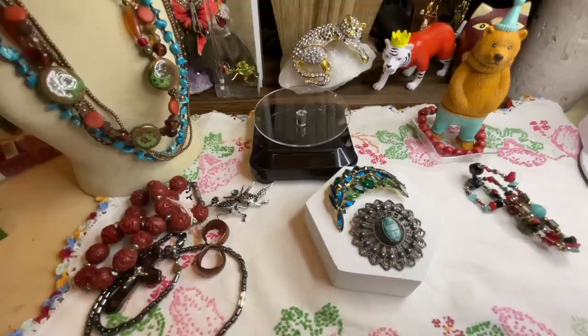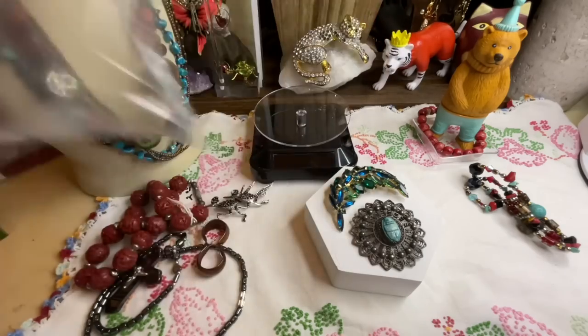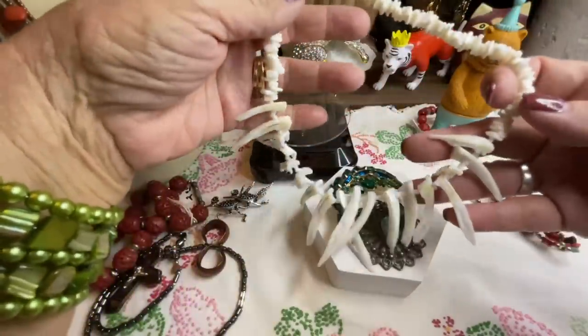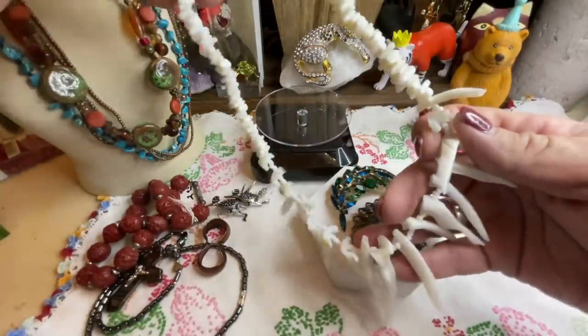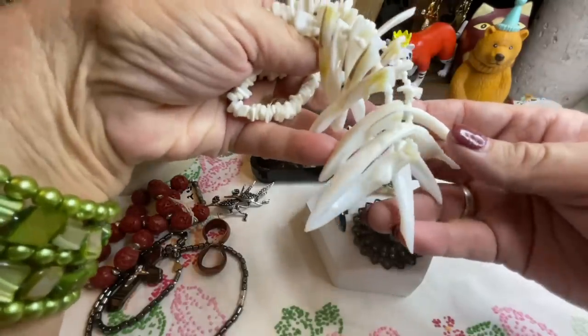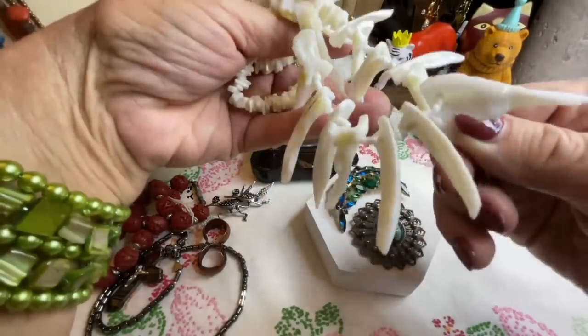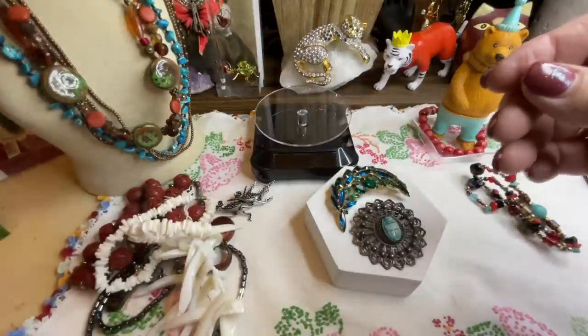And let's see, this one has a tag on it that says good for Halloween costume. I don't know about that, but maybe, I guess, like some kind of a caveman or something, but I don't know. They're made of shells, so something beachy perhaps, puka shells, but it's really unique. So, I mean, I don't think that's bone or nothing. I think it's shell. So that one.